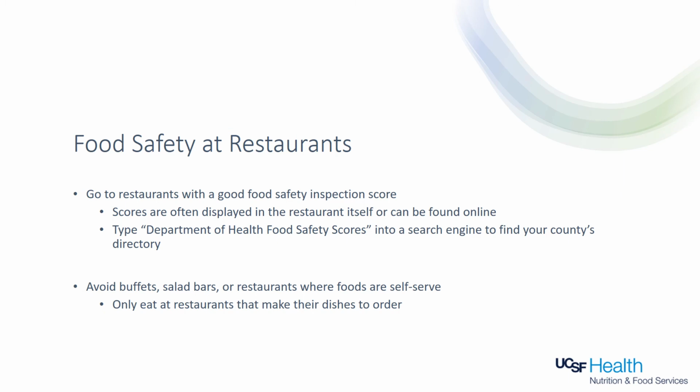Restaurants are safe to eat at as long as they have good food safety inspection scores. These scores are often displayed in the restaurant itself or can be found online. The criteria for scoring may vary by county, so look for your local Department of Health website to find the inspection score of your favorite restaurants to make sure they meet the mark. Typically, a safe restaurant will have a score of 95 or above, or an A rating.